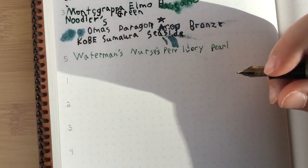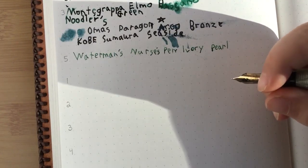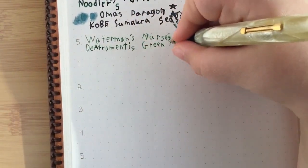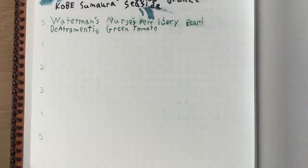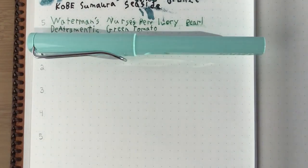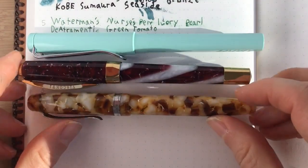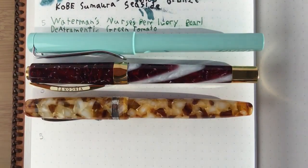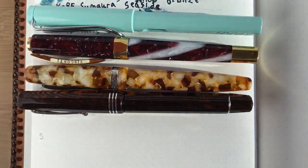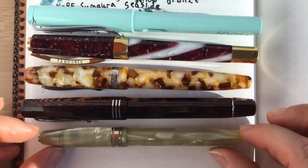And the ink that we have in this pen is Diatramentis Green Tomato. Green tomato. Alright, so those are all of Eve's favorites, so line them up here so that you can see them. I think she picked some nice pens there.